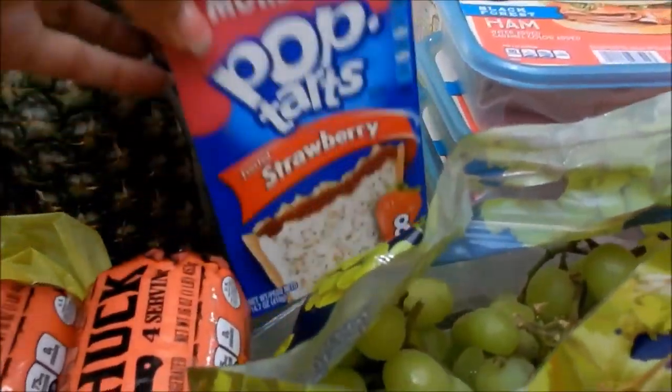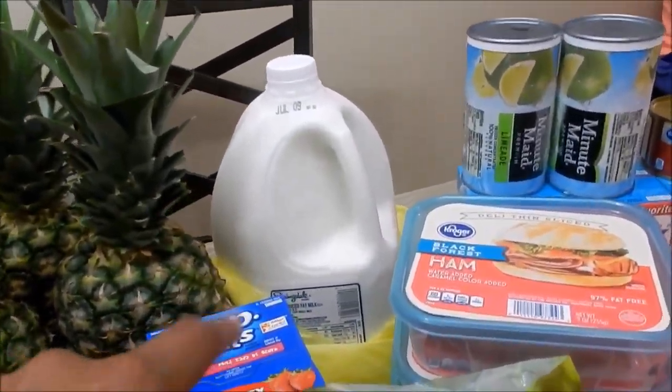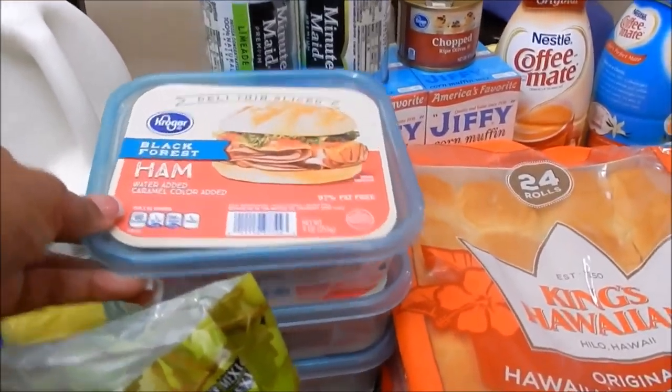Also got grapes. One pack of Pop-Tarts because I had a coupon for free Pop-Tarts, so I picked that up. Gallon of milk. We already have 1.5 gallons in the refrigerator, so we should be good with that.